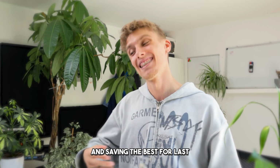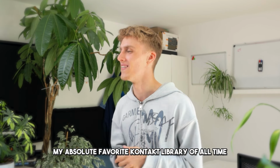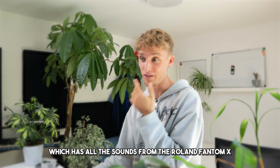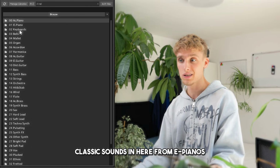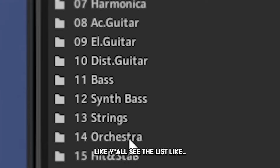Saving the best for last, my absolute favorite Kontakt library of all time. Some of y'all may guess it already. It's the Roland Fantom X library, which has all the sounds from the Roland Fantom X. Classic sounds in here from e-pianos, normal keyboards, mallets, organs. Like, y'all see the list.